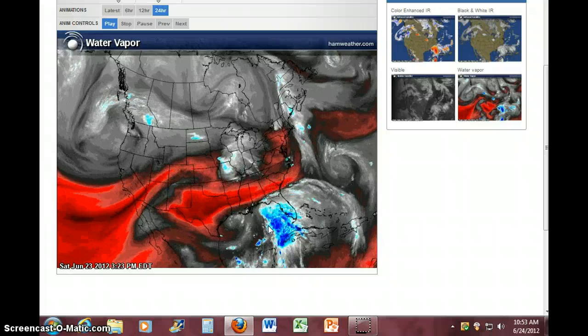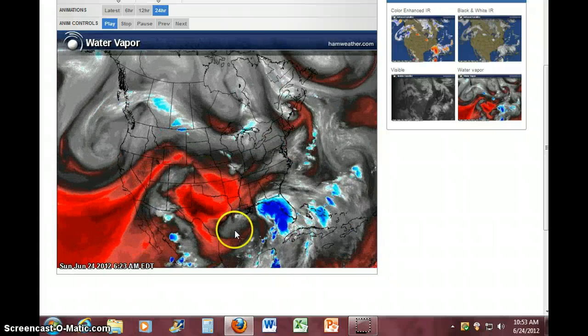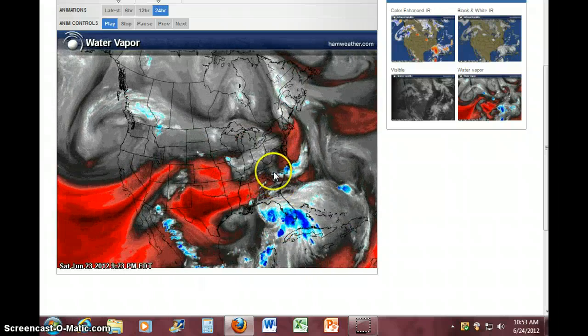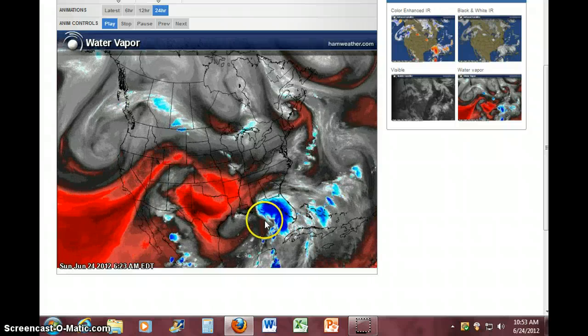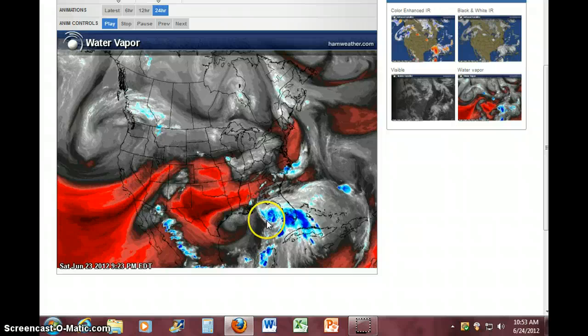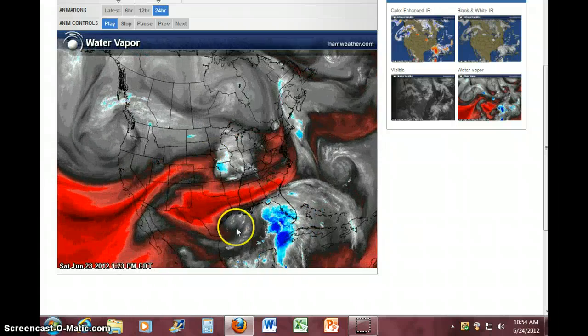Right now, Debby's kind of caught in between all of these features, the upper ridge, upper level low, and the trough exiting the east coast. For right now, the idea of moving it across the Florida Peninsula up this way is a possibility. You just have to wait and see how it interacts with the upper level low and the ridge here at the west.